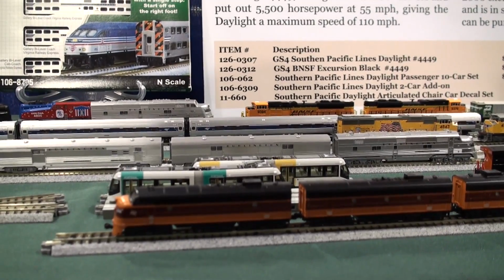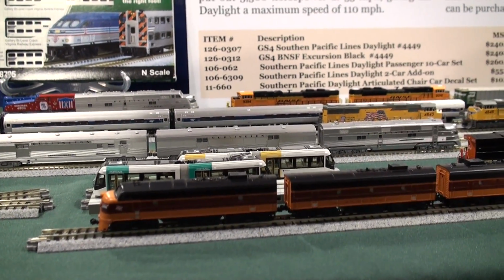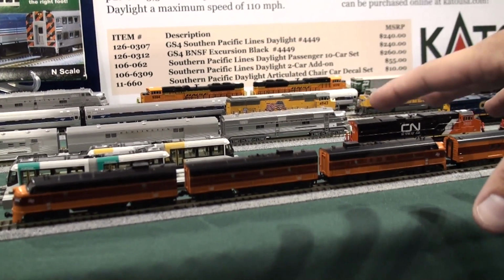It's just a beautiful paint. This set is going to come as an A and B unit with a separate A unit, so that you can run it with an ABA consist, as it was in the prototype. This is a 1952 prototype paint scheme.